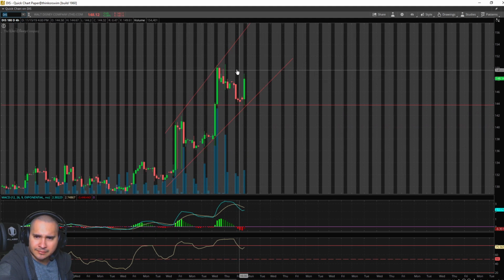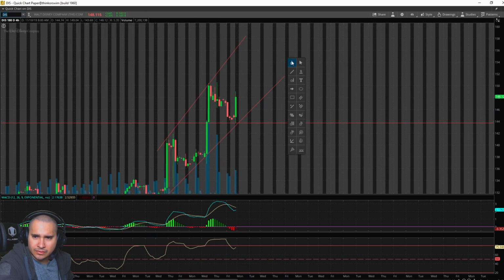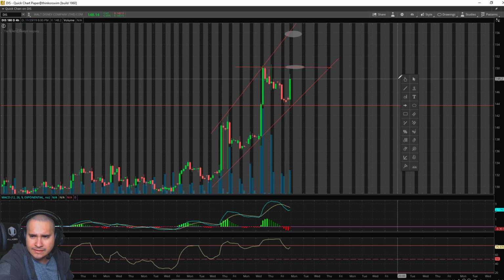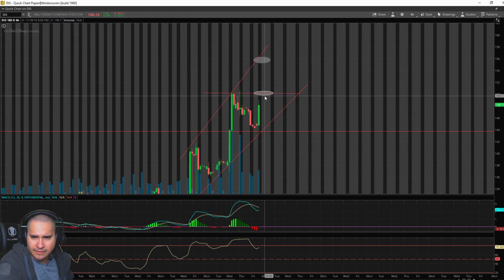Disney looks a little better. The question is, can it break this area? Can it keep on going up? Will it go up to here? What's going to happen here? I'm not sure if it's going to have a hard time breaking past this point. Boy, my lines are just all over the place today. So will it have a hard time breaking here or here? That's going to be the question. Looking at it now, it would have been better if I would have waited for this breakout versus the bounce back down.